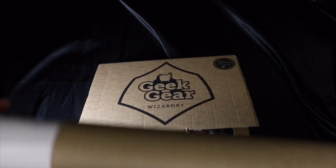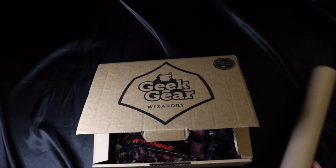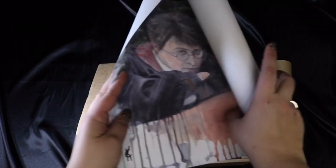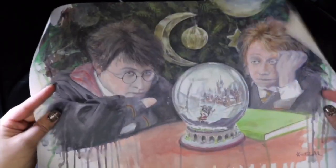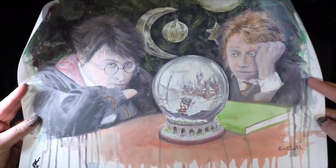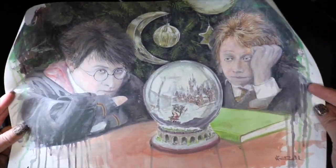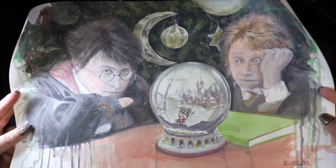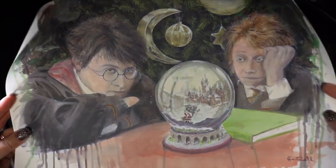Oop, it's a piece of art, I think. Ooh, it feels like one of the pictures that's usually by Kevin Cantwell. Let's see. Okay. And I am right. It is by Kevin, and he does amazing artwork for them. And they're printed on these really amazing sheets of paper that kind of feel like a watercolor or pastel sheet. And his pieces of art are just stunning.